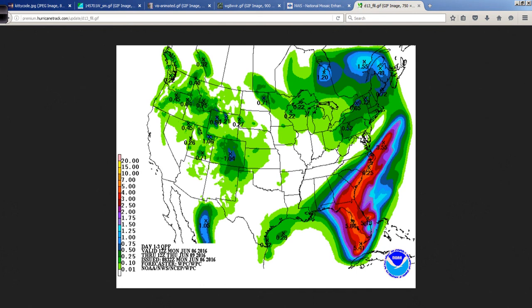So the rainfall is expected to be the big story here. Some of these areas more than 6 inches just off the North Carolina coast. Plenty of areas of 5 inches plus along the Florida peninsula. So rain should be the bigger story across this region.